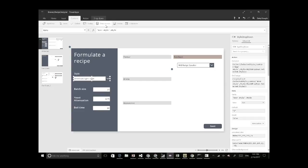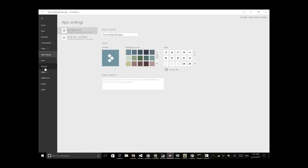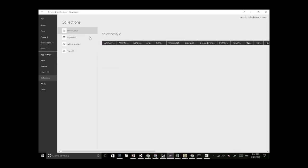And it's just an in-memory table within the Power App in essence. And I'm specifically using the clear collect function because I want to wipe it every time and only keep one record in this particular instance. And so I can see the collections I've created here.